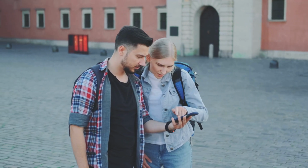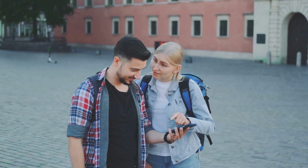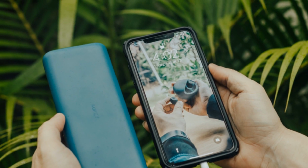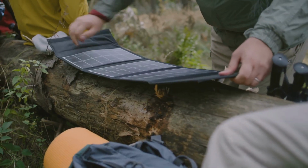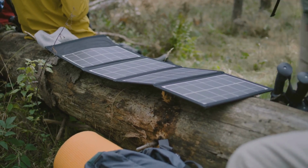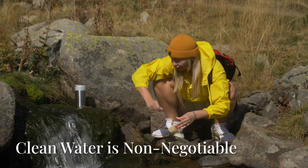Imagine you're lost in a foreign city, your phone's about to die, and you're desperately trying to remember that restaurant your friend recommended 3 years ago. Nightmare fuel, right? But with a power bank tucked away in your bag, you're good to go. And if you're feeling extra adventurous, maybe you're trekking through the Amazon or something, check out solar chargers. Free energy from the sun? That's peak travel hacking right there.